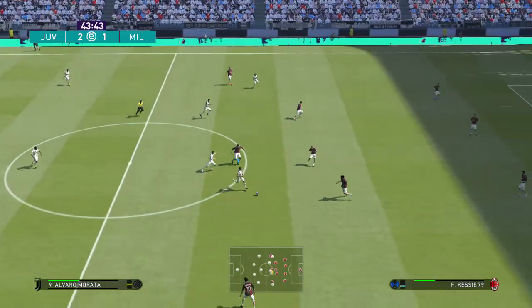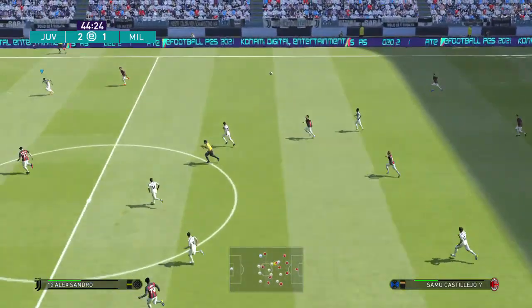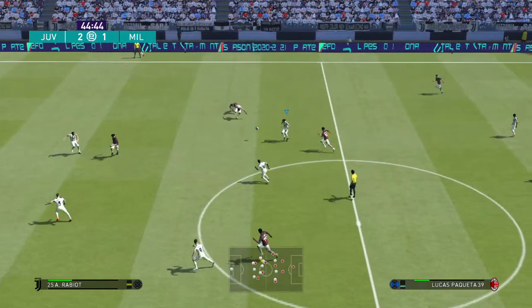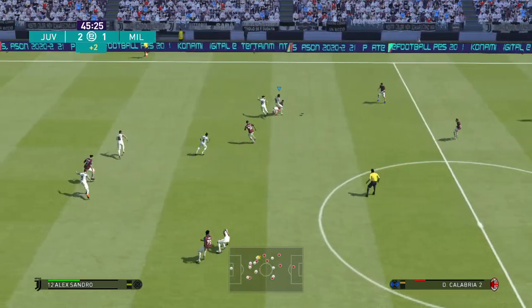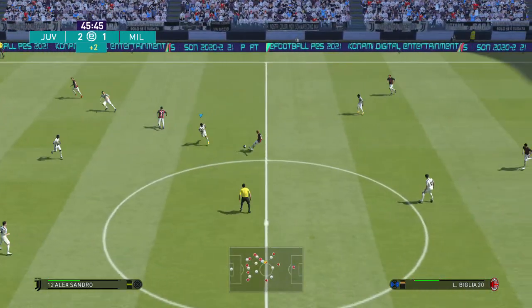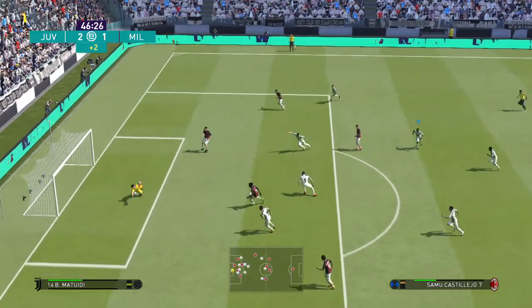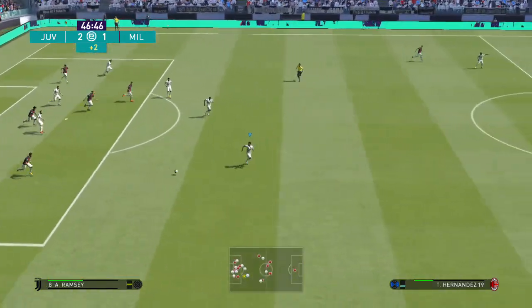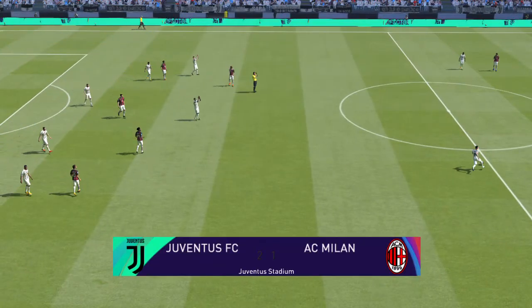Well, from right in front of goal, there was no way he was going to miss. It's rarely a problem when that much time is afforded in the penalty box. Nobody sensed where the danger was lurking, and the finish was made a lot easier. Milan get themselves back into contention. Listen, goals change games, and that has changed the whole complexion. And the whistle goes for half-time.